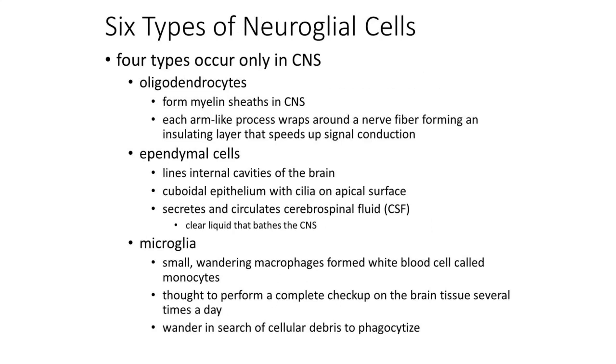There are 6 types of neuroglial cells. 4 types occur only in the central nervous system. The first one is what we call an oligodendrocyte. It's a big word. They form the myelin sheaths that we find in the central nervous system. Each arm-like process wraps around a nerve fiber, forming an insulating layer that helps speed up the signal conduction.